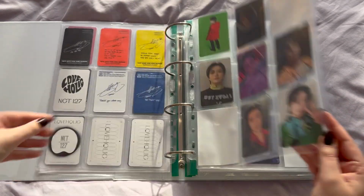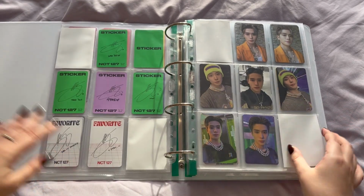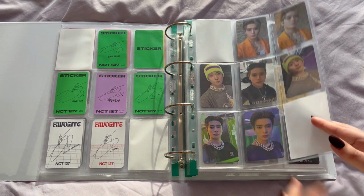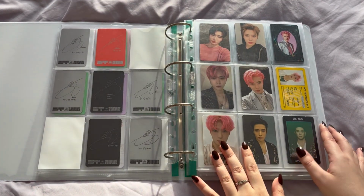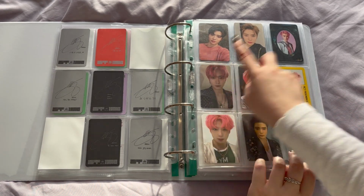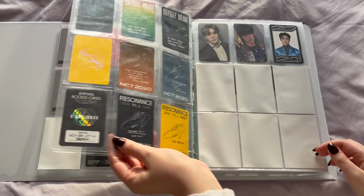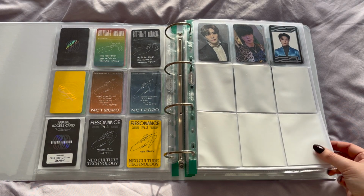And then we have a sticker and favorite on this page, and we have 2 baddies on this page, and I have a bunch of the international cards as well. So yeah. And then here's the full group NCT comeback. So Empathy, and then Resonance Part 1, Resonance Part 2, Universe. I don't collect SMCU, and I don't collect the smart cards or whatever they are, and I don't collect the keynote cards either because they're just really hard to find.